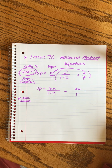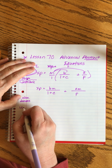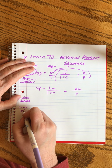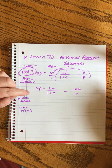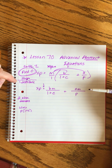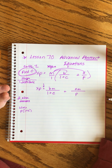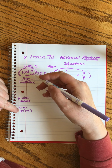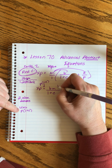What is my least common multiple of these two? Well, I can't add anything, so I have to multiply. So it's going to be P times the quantity 1 plus C. I've got an equal sign here, so I'm not going to multiply top and bottom. When you have an equal sign, you multiply every term by the least common multiple. So I have to do it on both sides, you guys.